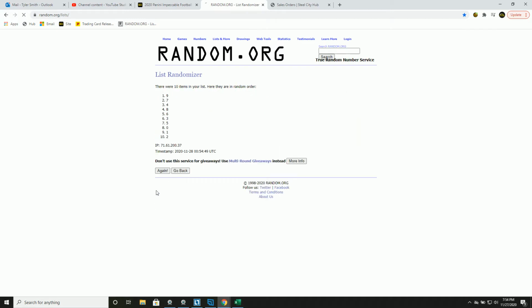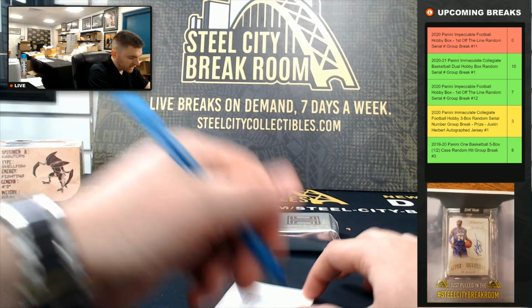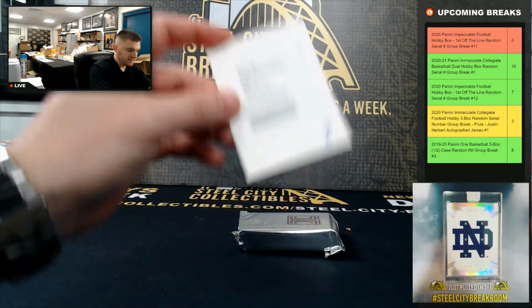It's 1, 2, 3, 4, and 5. It's going to spot 8. So the first off the line, Denzel Mims going to spot 8.